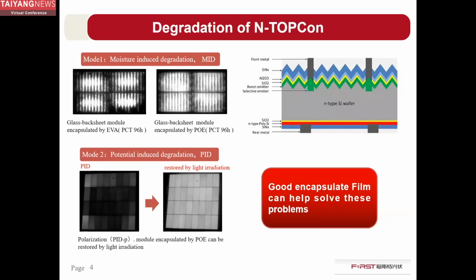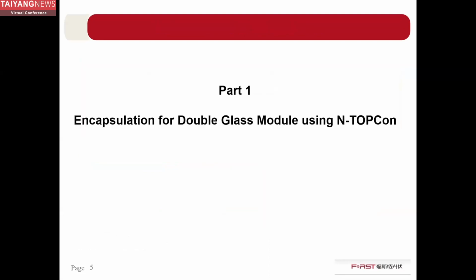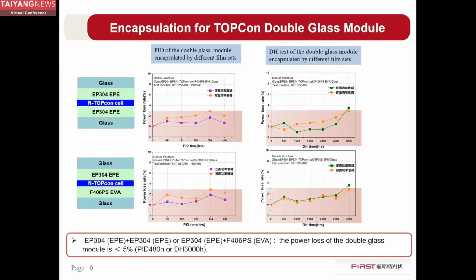The first one, mode 1, is moisture-induced degradation. This mainly happens to glass-backsheet modules. And mode 2 is a PID problem. This is for glass-glass and glass-backsheet. So a good encapsulant film can help solve these problems. My part 1 is about encapsulation for double glass modules using TOPCon cells. This is a very matured encapsulation solution in the market.